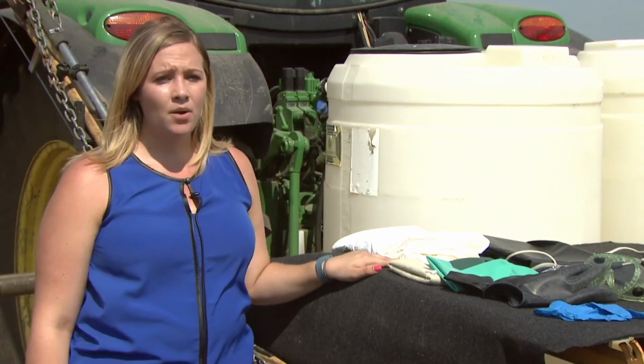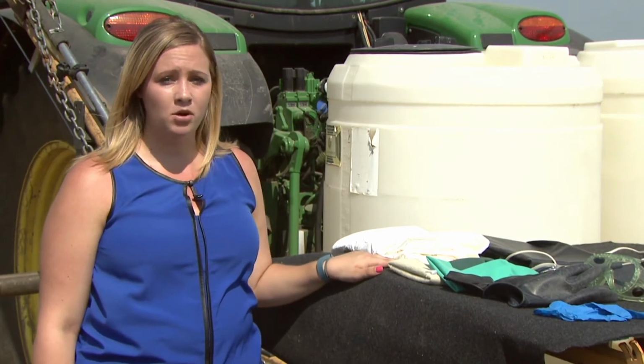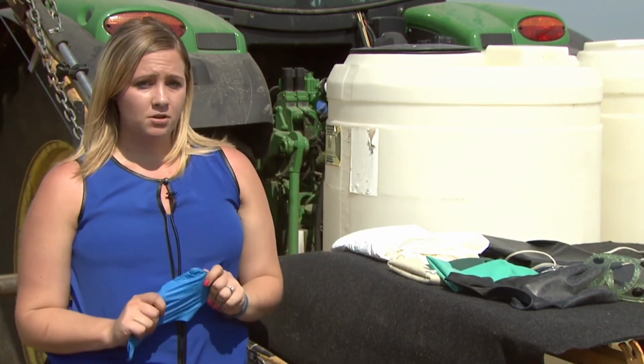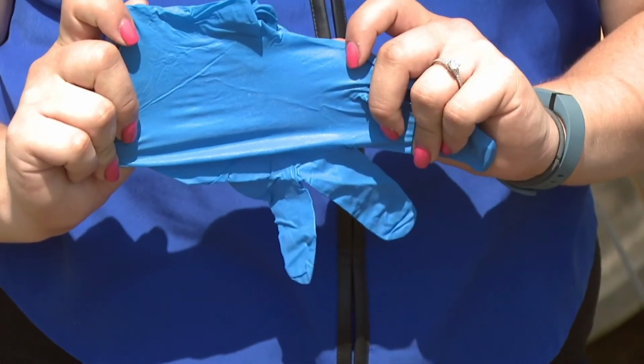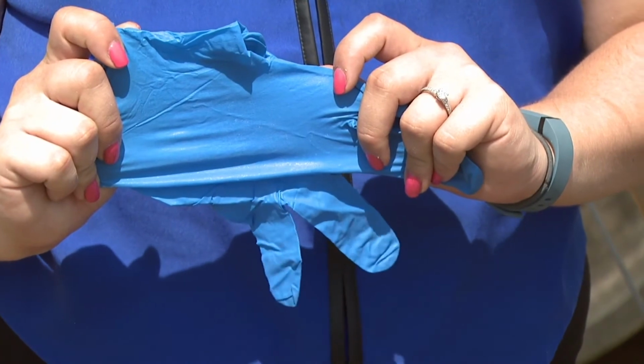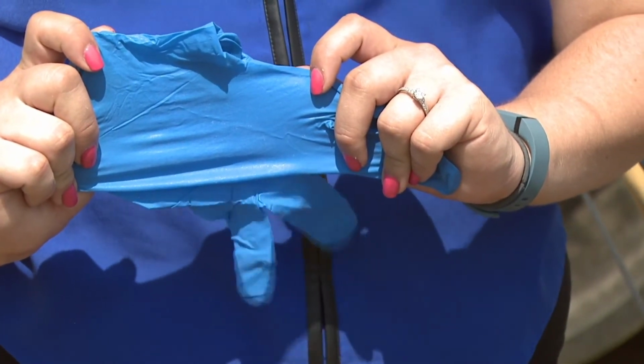So far, the options I've shown have all been reusable gloves that would need to be properly cleaned after each use. However, there are chemical-resistant disposable gloves like this nitrile glove. The advantage disposable gloves offer is that there is no need to wash after each use. Instead, you can simply throw them away. Keep in mind, the thicker the disposable glove, the better protection too.